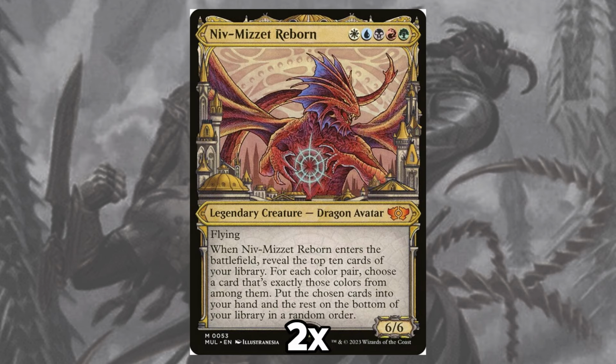One of those said targets in our deck is the other part of the deck's name, Niv-Mizzet Reborn. The OG Atraxa effect before Phyrexians made it popular, Niv's 6/6 flying body might be a little bit smaller and less wordy than Atraxa's keywords, but we get to do something very similar and equally as powerful in a deck crafted the way ours is.